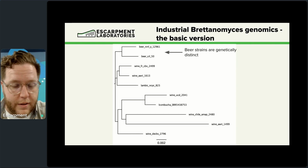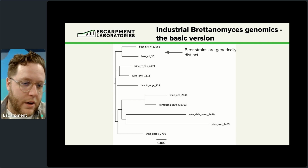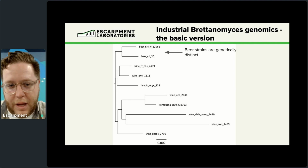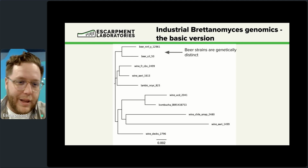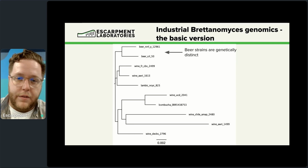There's been a lot of work done in the last few years, and this is part of the update on yeast genetics and yeast genomic analysis. It used to be really expensive to sequence the whole genome of a yeast, and that price has gone down, and the complexity has gone down. You can use off-the-shelf analytical pipelines to make it a lot easier. A lot of that has just gotten more accessible, so that's why you're seeing more genetics work from Escarpment Labs as well. This has gotten a lot easier and lower cost.